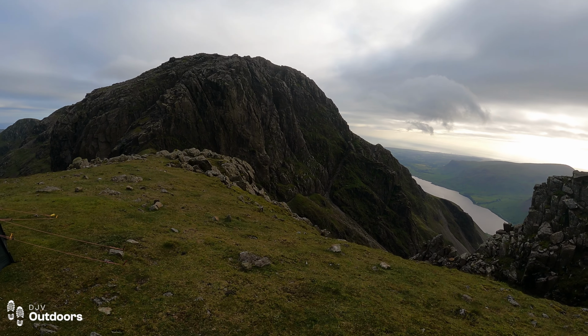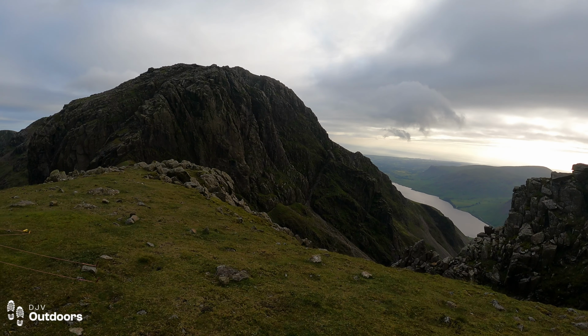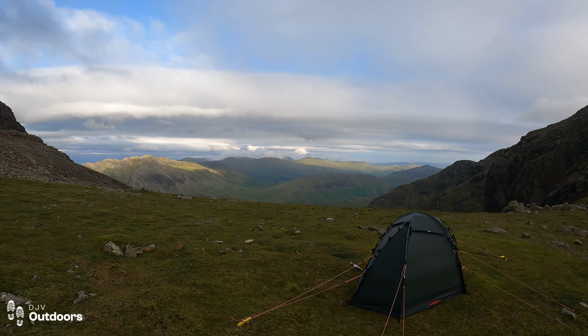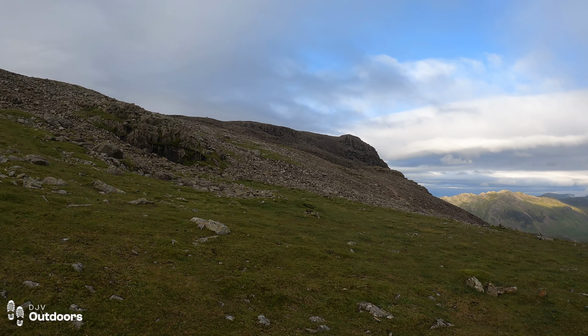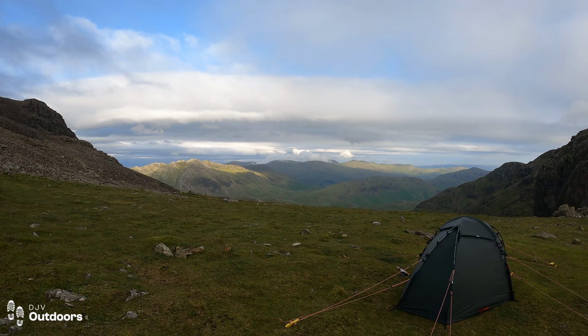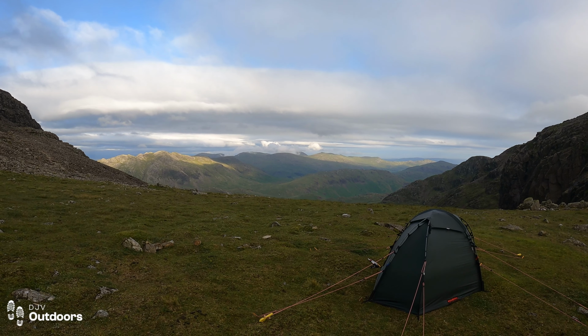I think this is Lord's Rake. Might be doing that one. I can see a few people milling about up at the top, the summit. The summit's just up the top there. Can't beat that for a view. Look at the sky, clouds, backdrop.